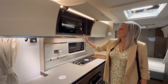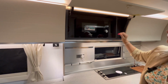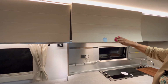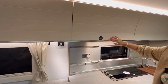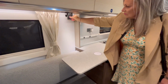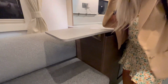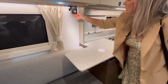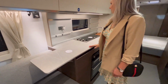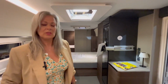Microwave. See, that looks smart in there, doesn't it? It's not just plonked in a cupboard. I'm disappointed it's not a Russell Hobbs, but I'm only messing. But massive work surface. And this is a single axle. What's that then? No idea. That's for your knives, isn't it? Put your knives on it. Just fantastic.